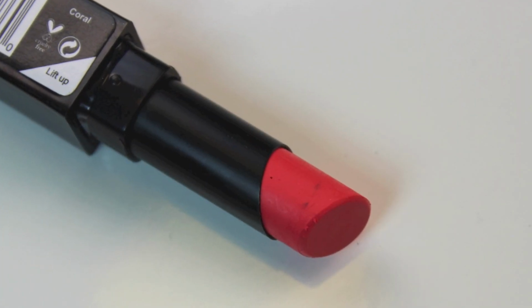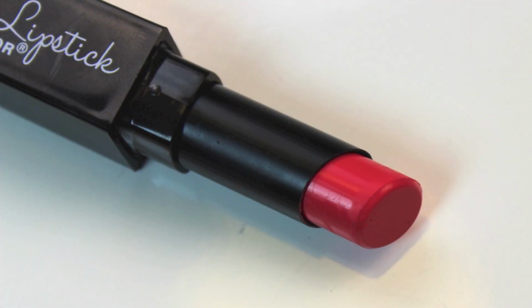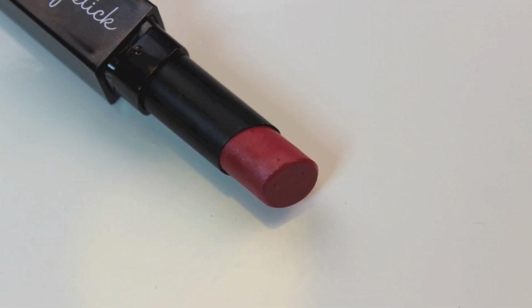Coral, which is an aptly named bright coral. Pink, which is a little less subdued, less bright than Ultimate Pink, which I have here on my right. Salmon, perfectly named bright salmon. And what I'm currently wearing on my lips right now, which is Melon.